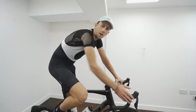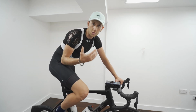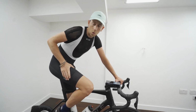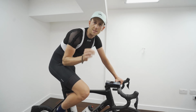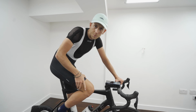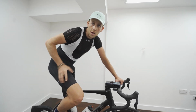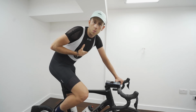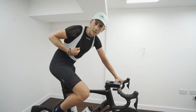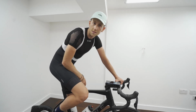Cheers. Another thing to think about when you're on the turbo is your kit choice. There are some brands out there, including Nicole, who now sell kit specific for the turbo. The key here is a comfortable pair of bib shorts with a nice pad that you know is going to work well for you, and obviously a breathable top. For me, I use a summer short sleeve base layer, but a breathable summer jersey also does the trick.